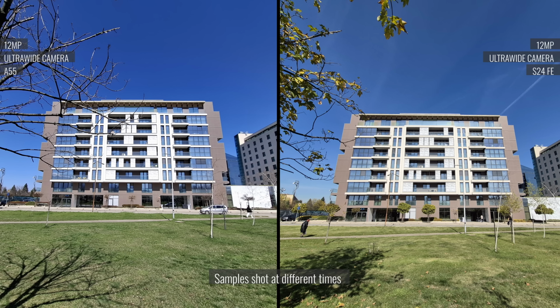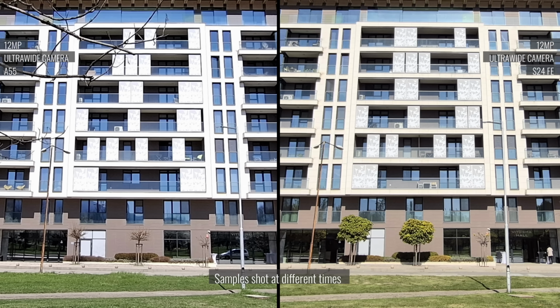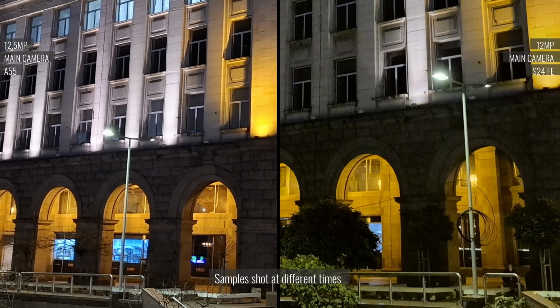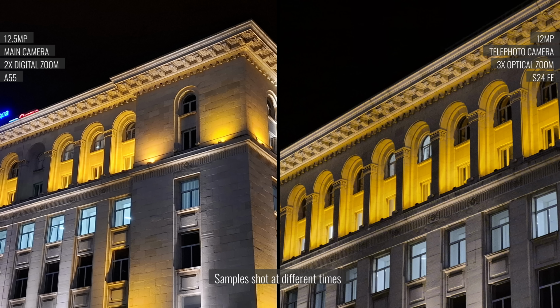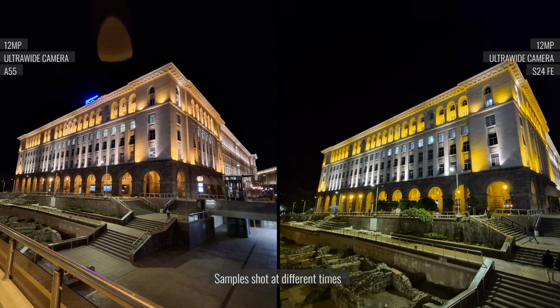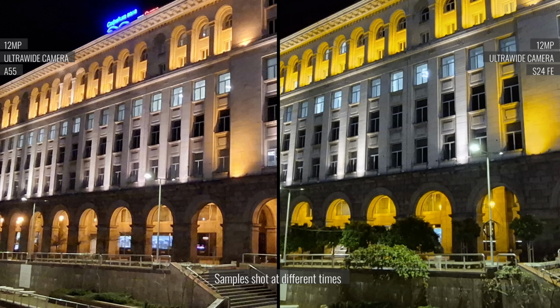Neither phone has a very impressive ultra-wide. Both produce photos which are on the softer side, but the S24 FE has the advantage when it comes to detail, contrast, and dynamic range. In low light, actually, we preferred the photos from the A55's main cam. They're cleaner and less noisy than those of the S24 FE, and the shadows and highlights are better developed. As far as zoomed nighttime photos go, the dedicated telephoto on the S24 FE still has the edge.